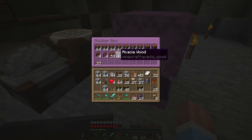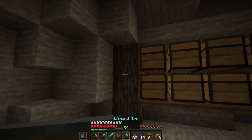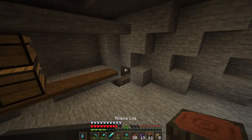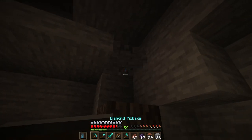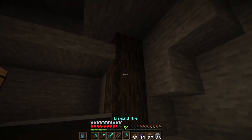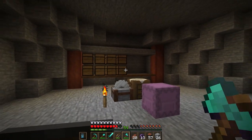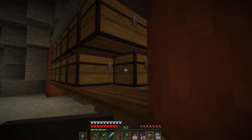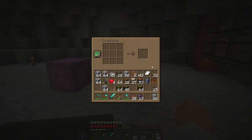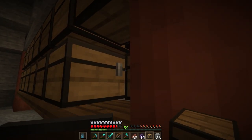And we're going to grab some of these acacia logs and put them up in the corners like that. And then here, boom, boom, boom, like that. And strip those, of course. Yeah, I think that'll look good. And then bring these the rest of the way across. And we need four more. There we go. One, two, three, four.